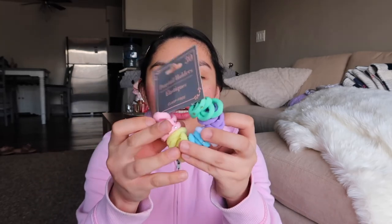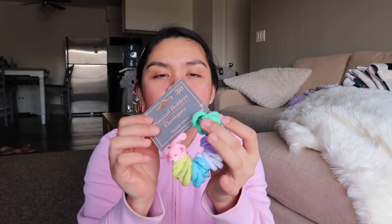And I got this ponytail set, 30 pieces. There's pink, yellow, blue, white, purple, and blue green mint for $1. You can't beat that too. So if you have a toddler and you want them to have an Easter basket, check your local dollar store. They have a lot of stuff there.